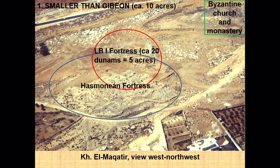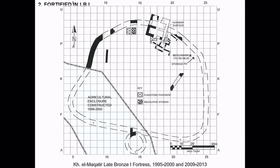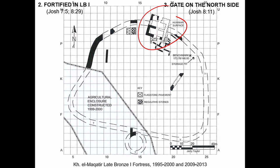You can see the fortress. You've got the drawing here and you can kind of look at the outline of it. Here is the gate complex on the north. And there are four chambers, two on each side. And then we have the fortification wall as it encircles the site that's about 4 meters wide. It's almost 13 feet wide. That's a very thick wall. Later, they're going to build different structures into the wall.